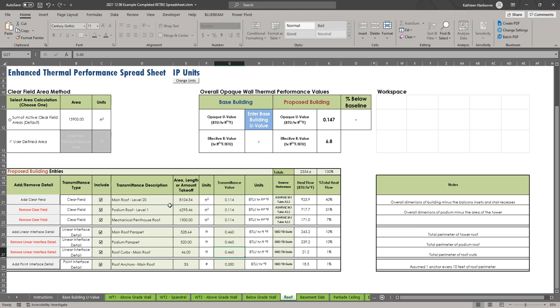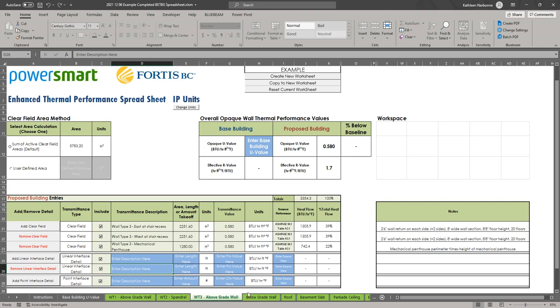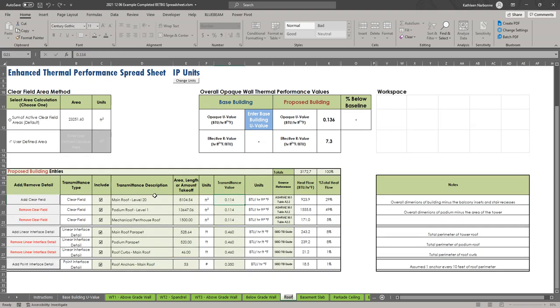In this table, proposed building entries, I've added in areas of that wall assembly that is present on my building. You can see here, I'm working in Imperial, but you can change your units up at the top really quickly if you're more comfortable with SI. All of the inputs occur in these green cells. They will originally be blue like this, and then you can add additional lines where needed. But for now, they're green, so I've input all of my entries here. I was lucky to have drawings for this one, so I used drawings to do all my takeoffs. And then I input my clear field wall assembly transmittance value here.